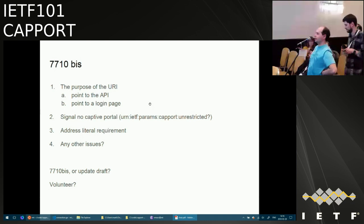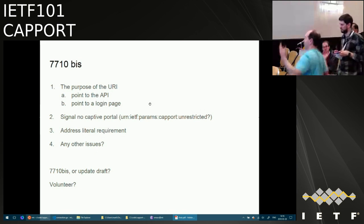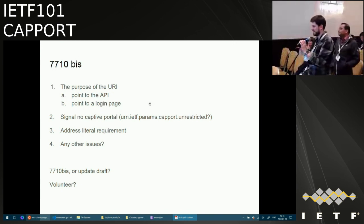Yeah, so Warren Kumari, I kind of think I prefer B or C or D because you could currently deploy this and point at existing captive portals, not the ones that have been upgraded. And we have no idea if there will be APIs deployed on them. So the advantage to B is that you could fetch something that points to the API, which provides some backwards compatibility. Or option E, which I don't know what it is.